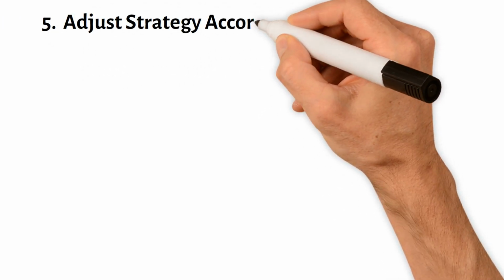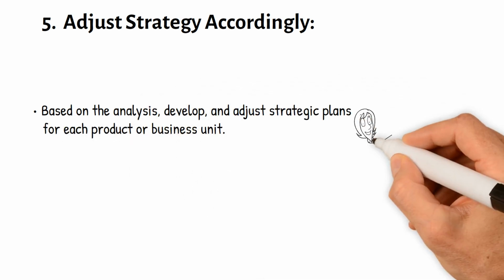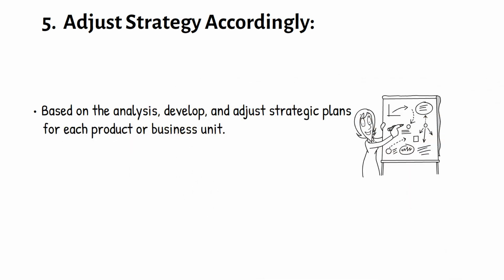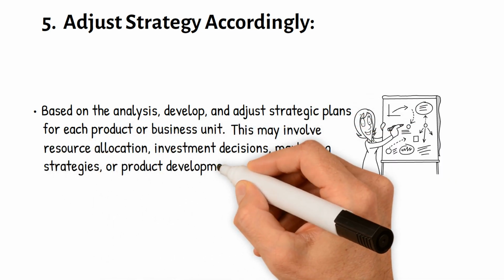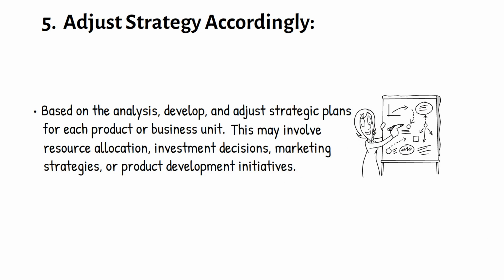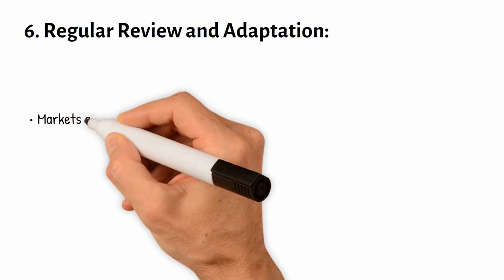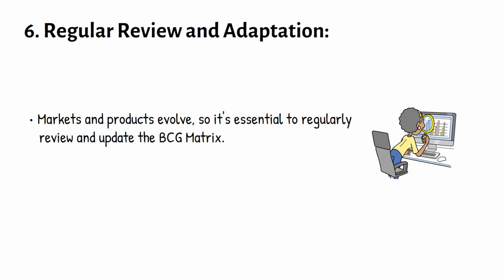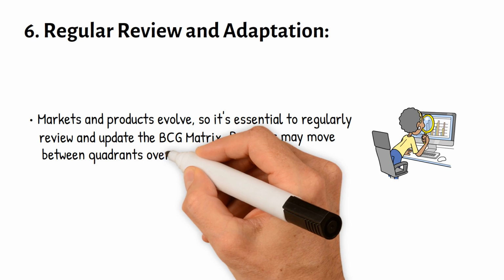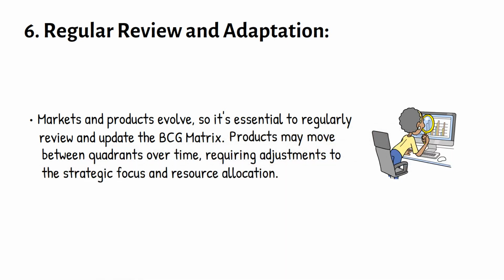5. Adjust strategy accordingly. Based on the analysis, develop and adjust strategic plans for each product or business unit. This may involve resource allocation, investment decisions, marketing strategies, or product development initiatives. 6. Regular review and adaptation. Markets and products evolve, so it's essential to regularly review and update the BCG matrix. Products may move between quadrants over time, requiring adjustments to the strategic focus and resource allocation.